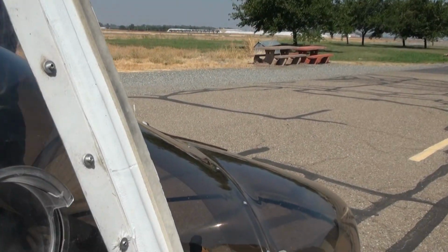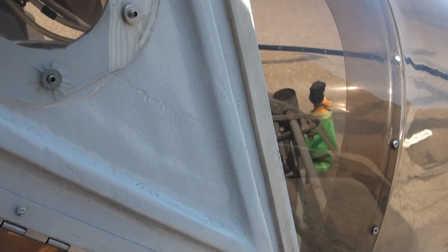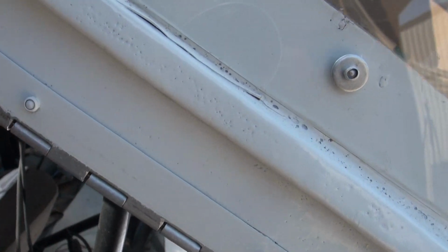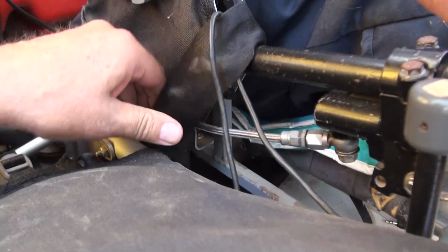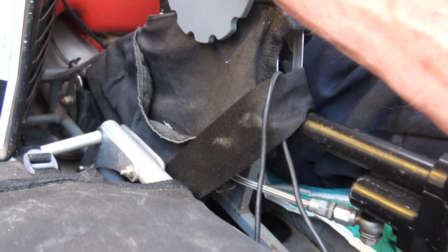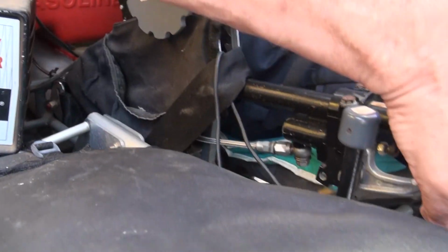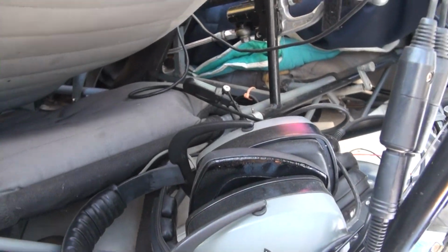I can't run the controls. Where's that little knob I remember on here for the louver, for the cooler? There used to be a little turn knob for the oil cooler door. Oh, I don't know. I don't even remember that. That was a long time ago.